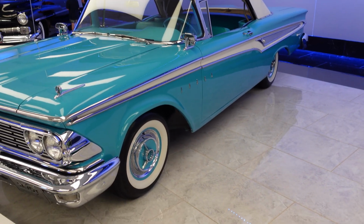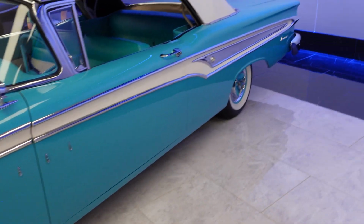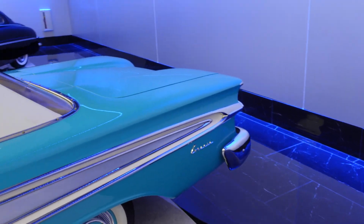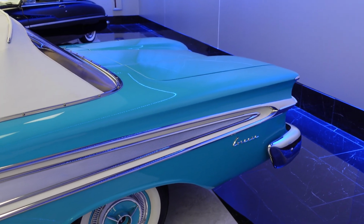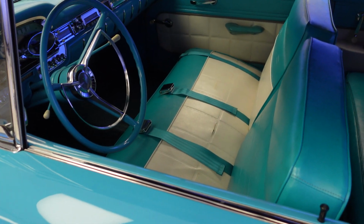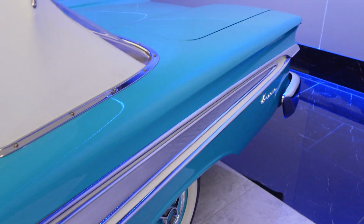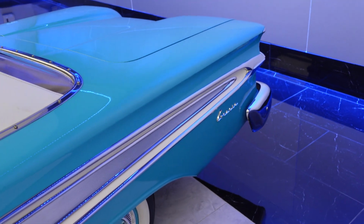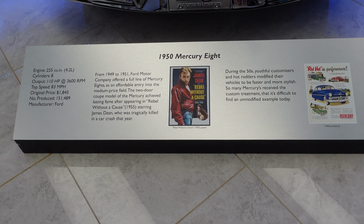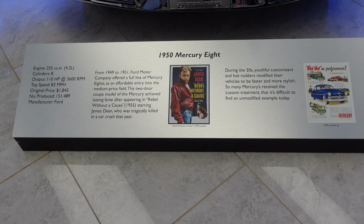Wow. This car is super, super long. I don't know if you can tell in the video, but long back end. I mean, that trunk would probably fit, I don't know how much stuff in that trunk back there. The inside, you get the bench seating, aqua and white leather. Got a full bench in the back. And then, like I said, a really huge back end of the car here. There's a Mercury, the same model James Dean appeared in in Rebel Without a Cause.